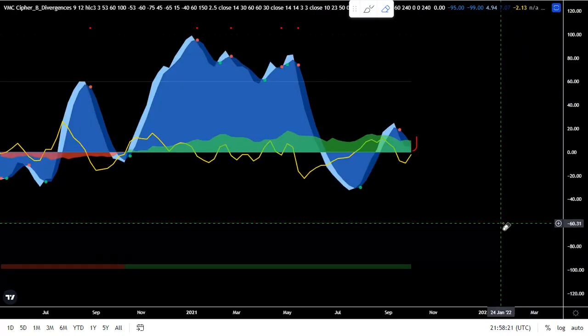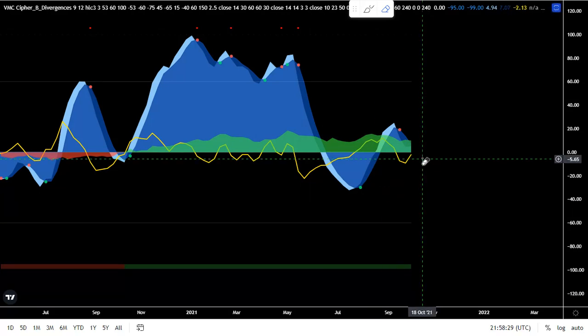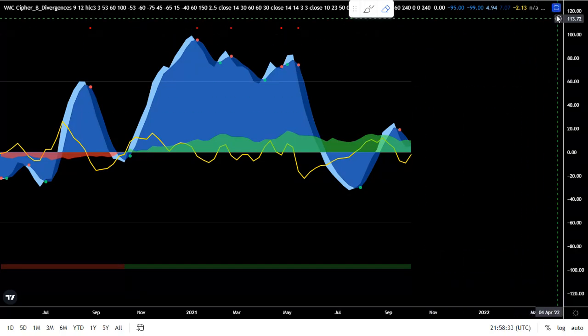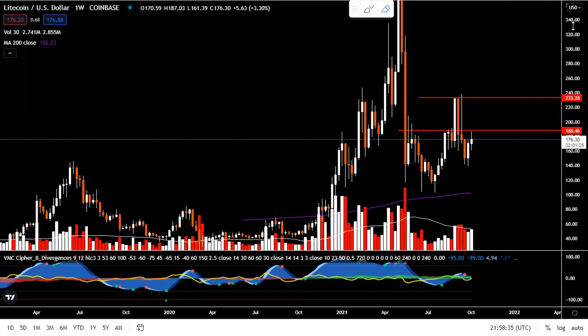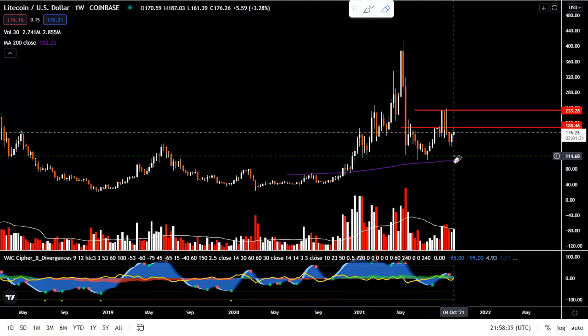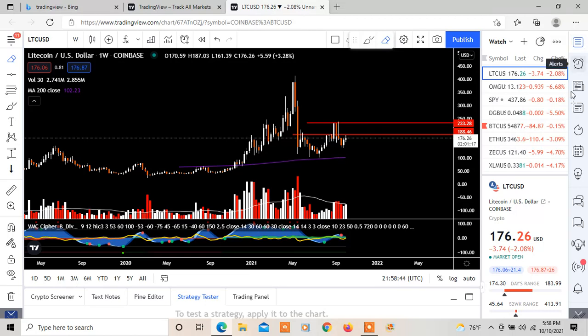If we take a look at our Cypher on the 1 week time frame here, VWAP is in the negative. It's at negative 2.13, excuse me, and we're seeing if we can get a nice cross to the upside there. That would be good for us. Want to keep an eye on that. Guys, if we really step back here, you can see on the weekly chart, we are trading up above this 200 moving average. So definitely something we want to pay attention to.